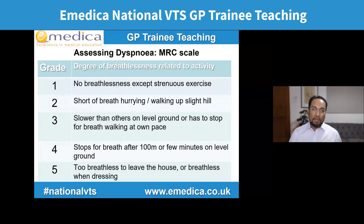And grade five, these are the patients that often end up on home oxygen. They're too breathless to leave the house. They get breathless when they're either getting dressed or getting undressed. They can't finish doing that in its entirety without having to stop to catch their breath. Okay. So grade two or more, generally, we start thinking about adding in more treatment.